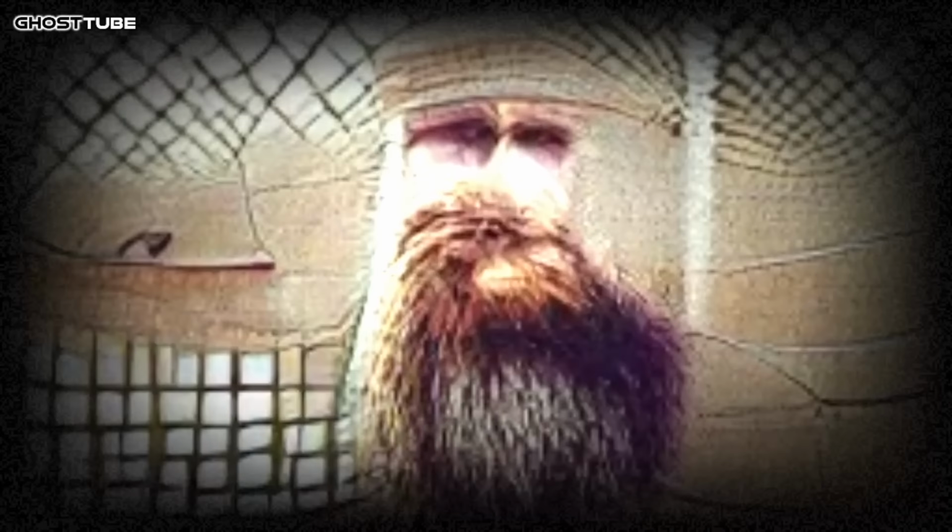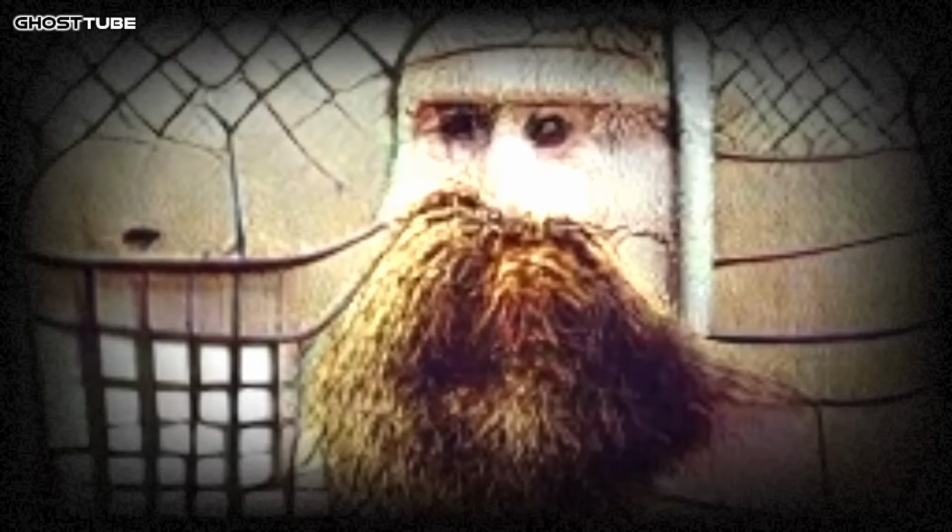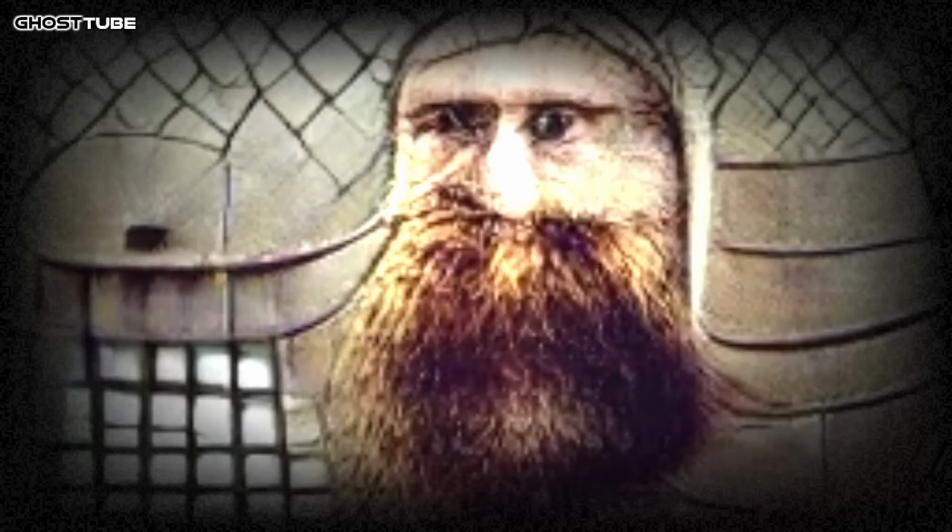As the image forms, you'll see a man with a large red bushy beard and dark eyes appear. It seems to me as though he could be in an environment similar to a jail, as you can see some shapes that kind of look like bars in the background. What do you guys think?